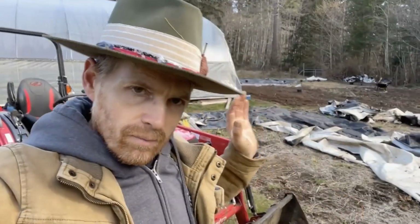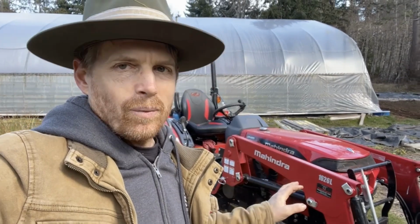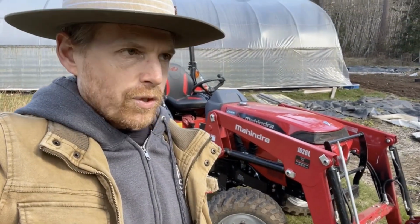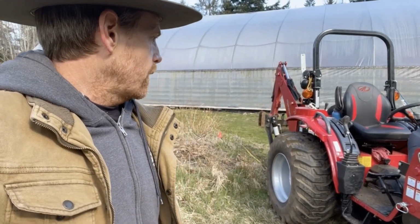So, all in all, very happy with it. Mahindra, I've only done 60 hours on it. I'll do another one when I've done maybe over 100. It's been used every single day. It performs great on these 5 acres. I've lifted big tree roots. I've ditched big rocks. A really great helper.